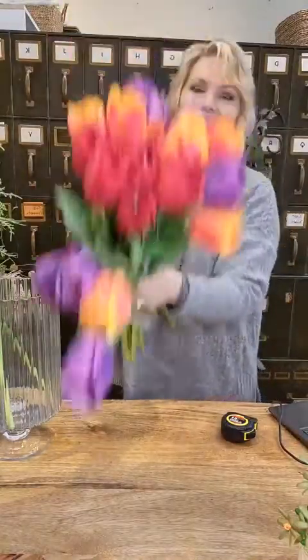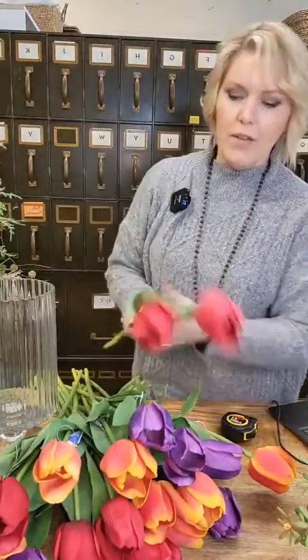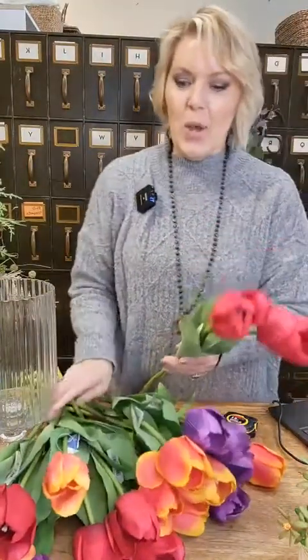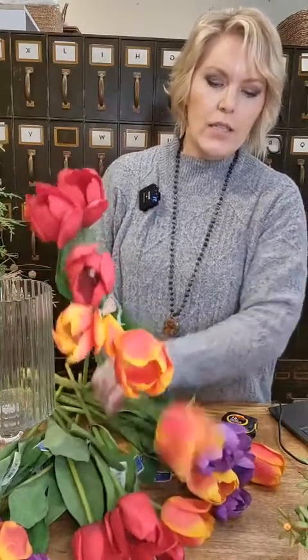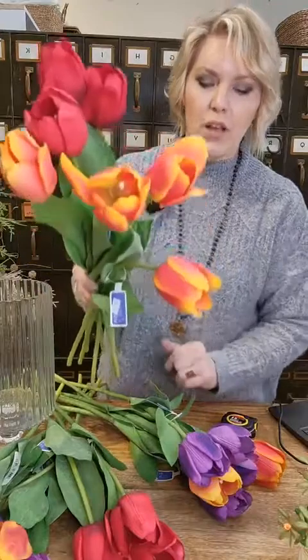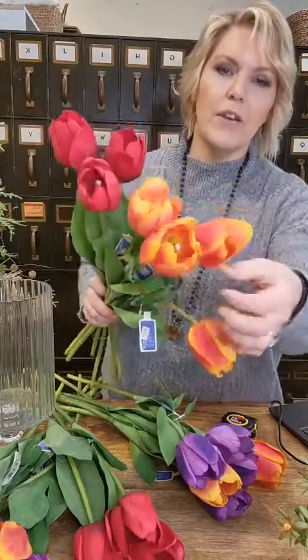As it stands now, the tulips that we have available, somebody nabbed all the hot pink fuchsia ones from last night. We have red, we have orange, and we have purple. Until the mini bundles and the rest of our large tulips come in, here is what we've got going on. These are only $5. $5 is low price. I don't think that I'm going to be getting more in at $5.